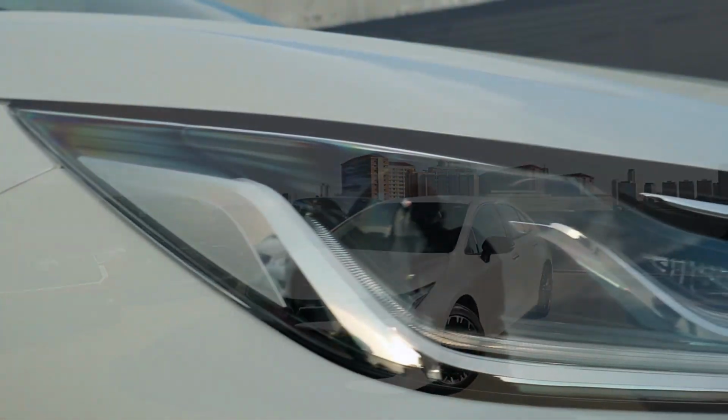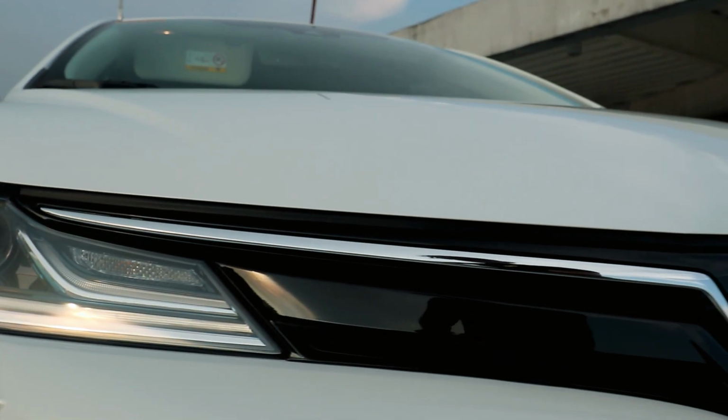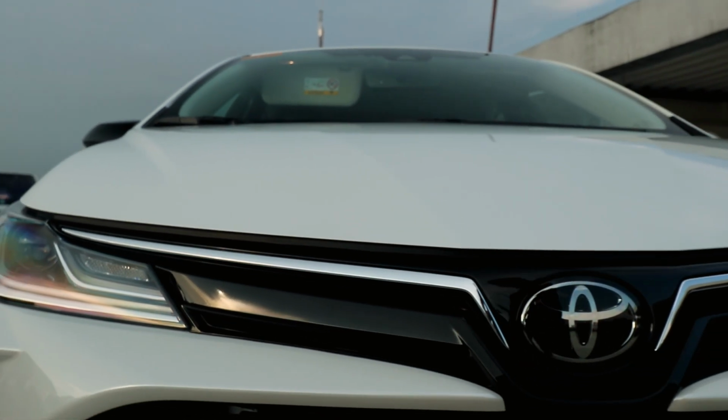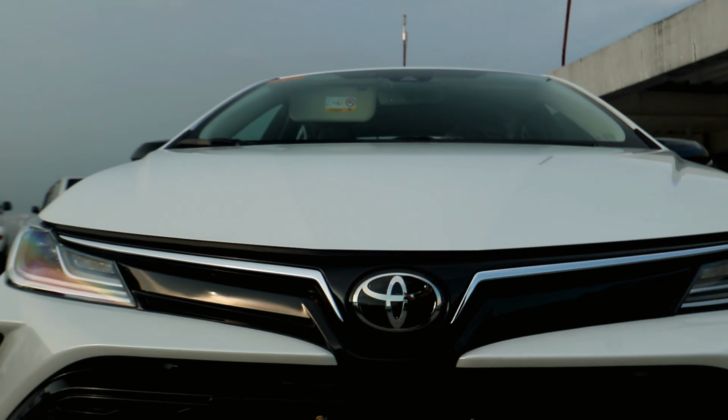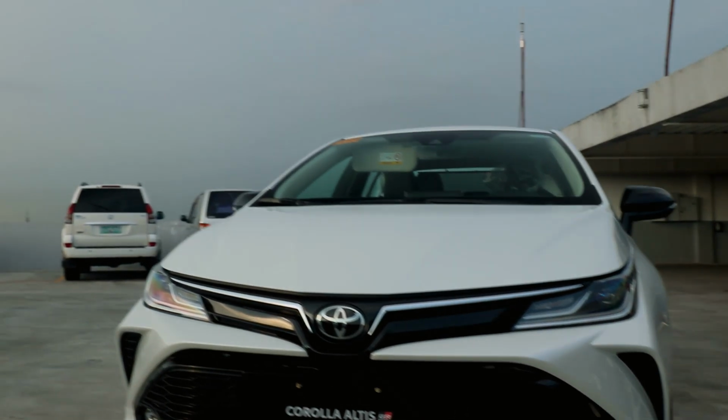Oh, by the way, if you want these features like Toyota Safety Sense and 17-inch wheels, you have no choice but to buy the Altis GR-S, because Toyota will be discontinuing the regular Altis V.